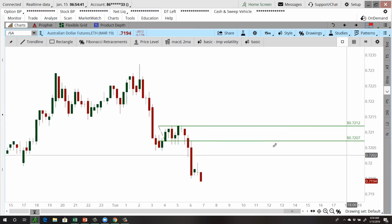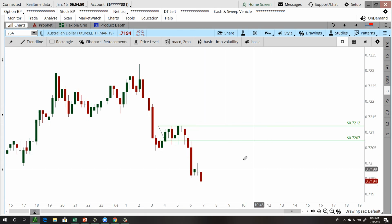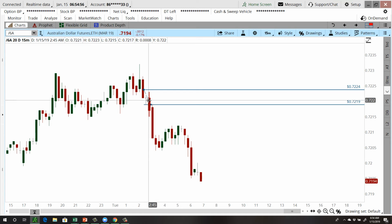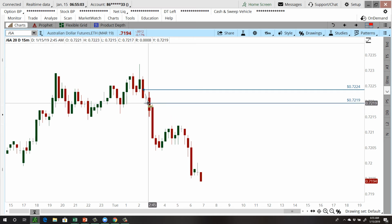Looking at it on a 15-minute time period, it's this area right here. You've got a fairly nice move away. So if we do get a retest back up into here, this one may be worth looking into. I actually like this one a bit better. Now that I look at it on the 15-minute, I like this area up here a bit better. And the reason I like this area up here a bit better is because this area here might be a little too obvious.